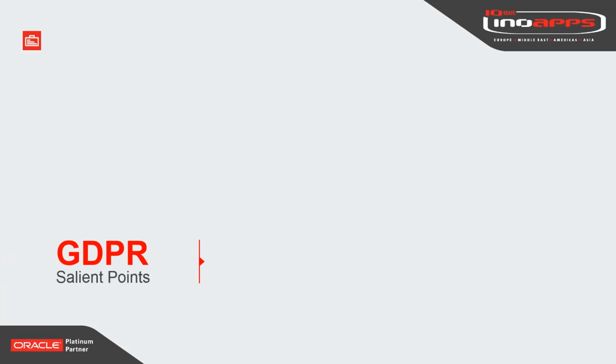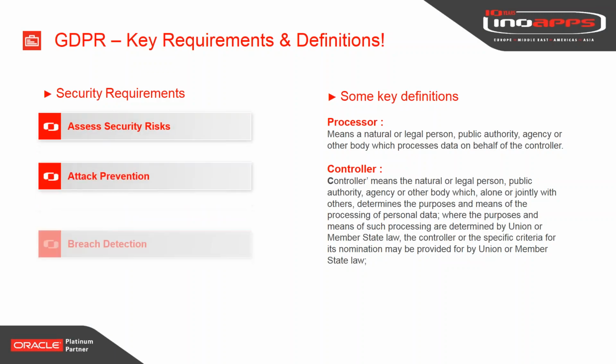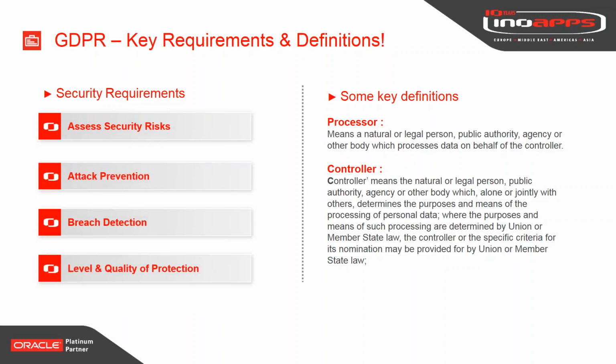So if we look at the GDPR, we've picked out just a few salient points we can gather from the article and the regulation. But before we look at those articles, I just wanted to put it into key areas which the GDPR addresses. So the security requirements it insists you look at and work towards. Firstly, you must be able to assess your security risks. So you must be able to look at your current infrastructure environments and say where you're vulnerable to attack. Secondly, obviously you want to be able to prevent attacks. So what can be done to lock down that data and protect your organisation from those types of attacks?